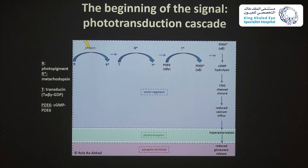Okay? So, what light does is simply closing this channel. And now the photoreceptor that is always depolarized in the dark will become hyperpolarized. So, what does depolarization, hyperpolarization mean in terms of electricity? Can anyone just give me a wild guess?